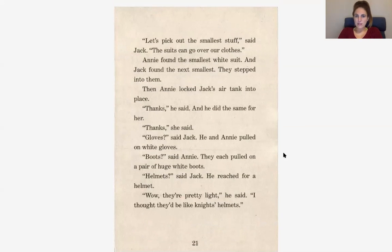Let's pick out the smallest stuff, said Jack. The suits can go over our clothes. Annie found the smallest white suit, and Jack found the next smallest. They stepped into them. Then Annie locked Jack's air tank into place. Thanks, he said, and he did the same for her. Thanks, she said. Gloves, said Jack. He and Annie pulled on white gloves. Boots, said Annie. They each pulled on a pair of huge white boots. Helmets, said Jack. He reached for a helmet. Wow, they're pretty light, he said. I thought they'd be like knights' helmets.